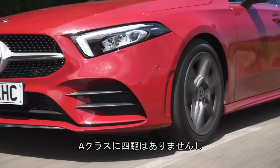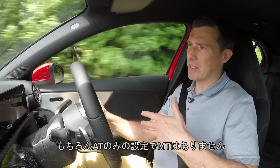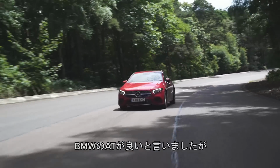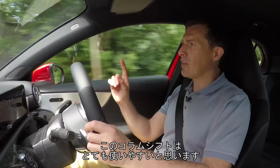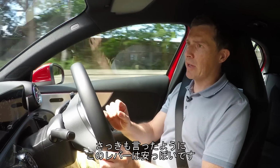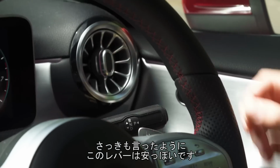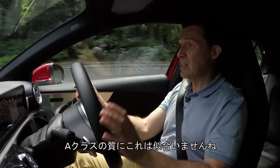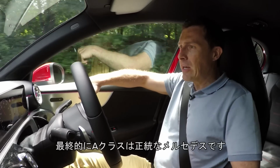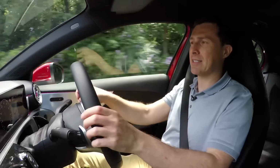You can get this A-Class with all-wheel drive, as well as it being front-wheel drive, and of course an automatic as well as a manual gearbox. This one is the auto. I don't think it's quite as good as the auto in the BMW, though I do like the fact that the actual controller for it is up here on the steering column, so it's easy to get to. But what I don't like about it is, as I mentioned earlier in the review, that the actual stalk feels really cheap and nasty, which is a shame really, because the rest of the driving experience feels rather premium. Finally, a Mercedes A-Class that feels like a proper Mercedes.